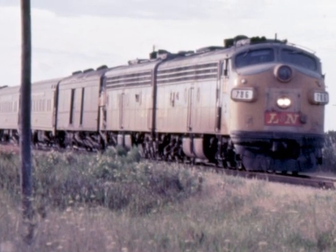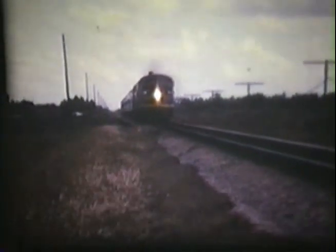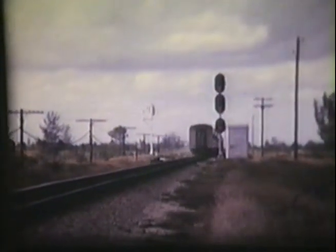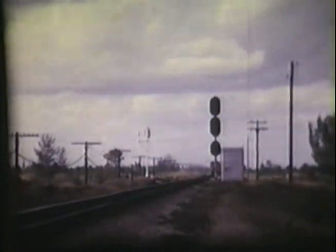Different train, same location, speeding north through Delta. The swing bridge at the St. Lucie Canal in Indiantown. This work train is making way for a fast southbound passenger train.